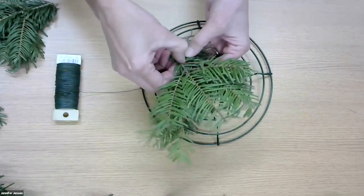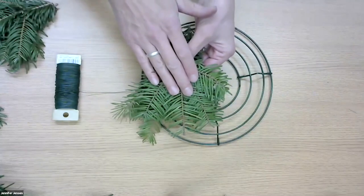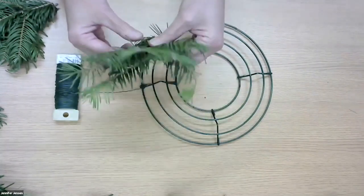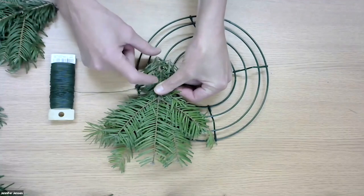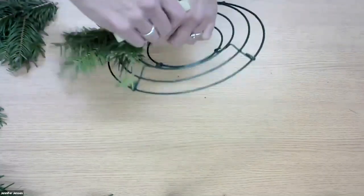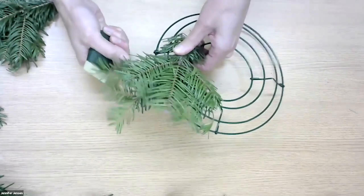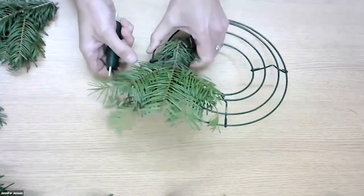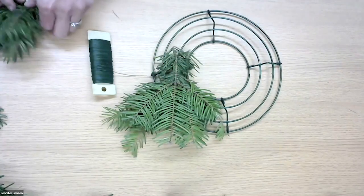So you're going to want to take about four or five pieces, depending on what type of greenery. I have grand fir here in this bundle, and so it lays pretty flat. So I've got 5 pieces. I'm gonna place that where I have the wire attached, and about an inch from the base of this bundle, I am going to wrap the wire all the way around the bundle and the whole frame. And I'm gonna pull that tight, and I'm actually gonna do that twice to make sure that that's on there nice and secure. Okay, so I can set that down and that wire is gonna hold that in place.